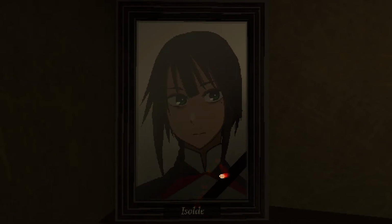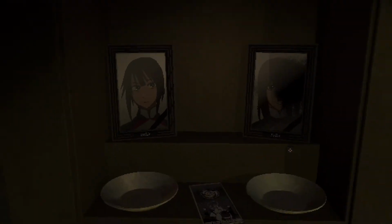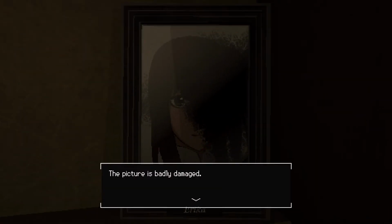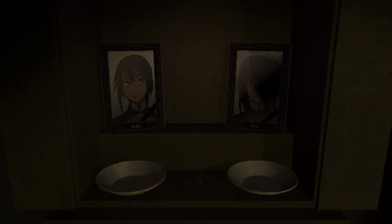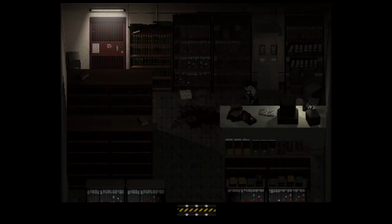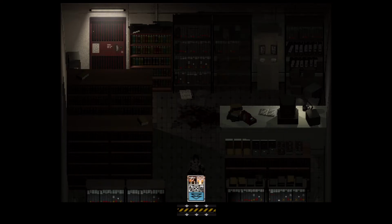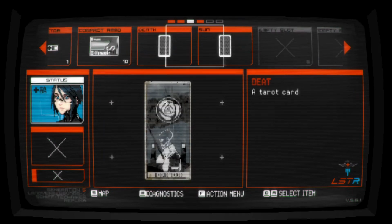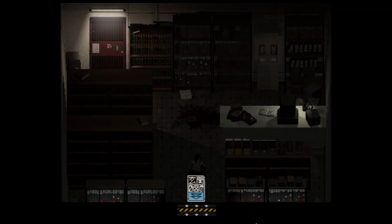So, Isa, or Isolde. Photograph of Isa wearing a school uniform. The picture is badly damaged. Pick up death? I don't want to, but yes. Unlock the door. We have all of the cards. Many of them are in our inventory, but we're done here.